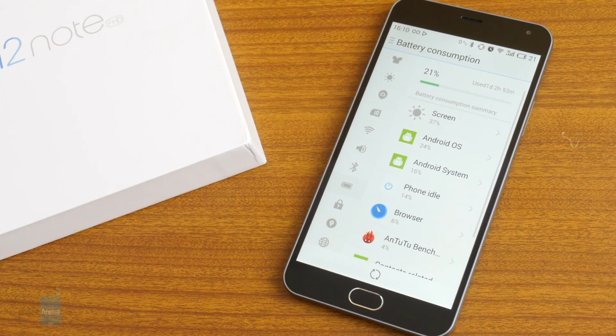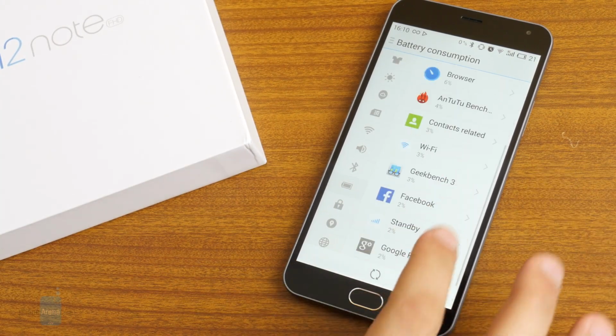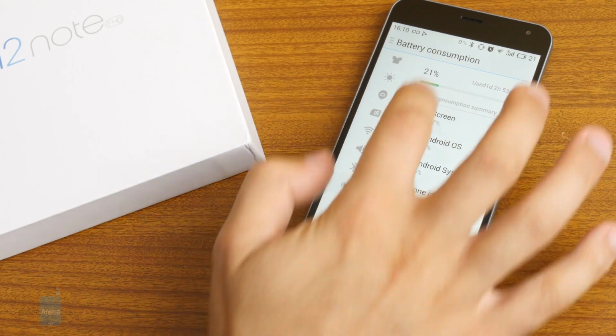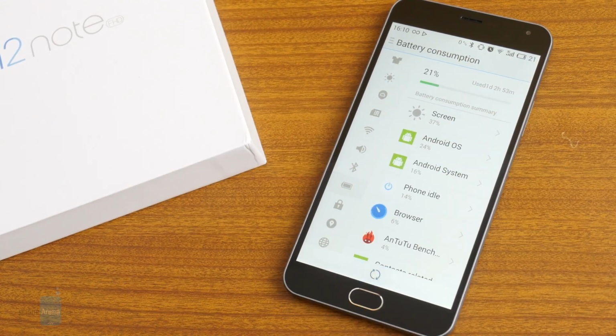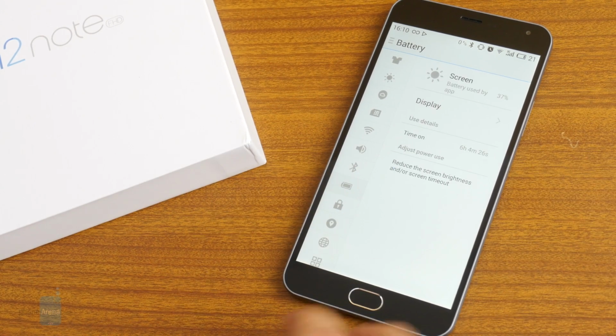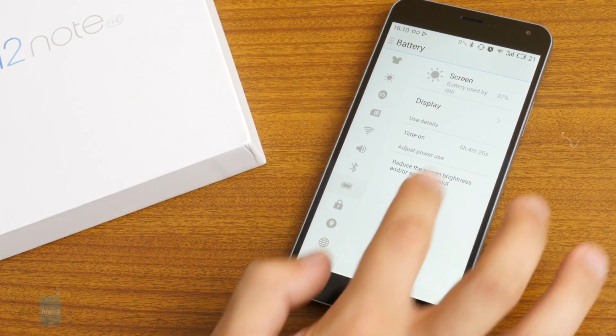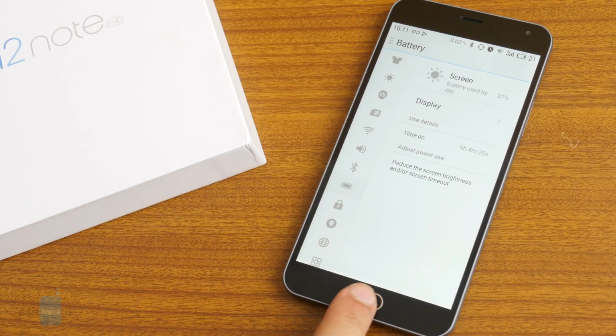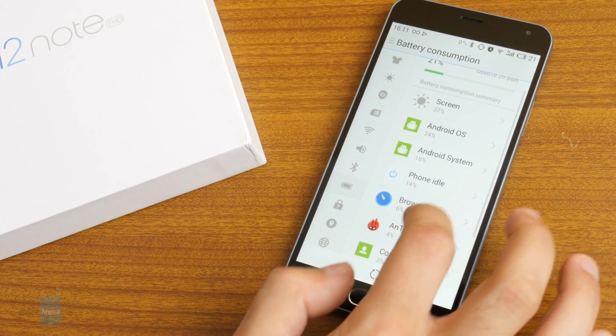The M2 Note rocks a 3100 mAh battery. We have 2 points of reference for battery life. Our battery life test that measures performance with the screen always on, and our impressions from real life use. First, our battery test results, and they're nothing short of stellar. With some 9.5 hours battery life, this is one of the longest lasting phones we've ever tested.